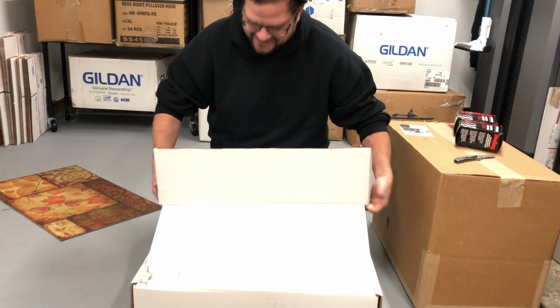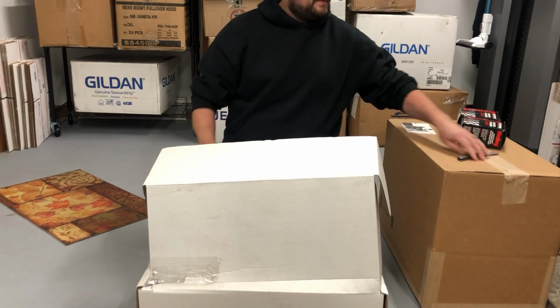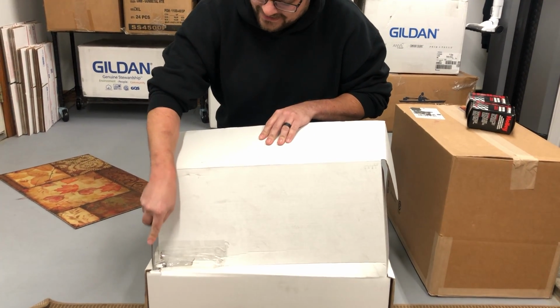What is this? Sounds like cast aluminum. Yeah. Oh, it's because it's taped.